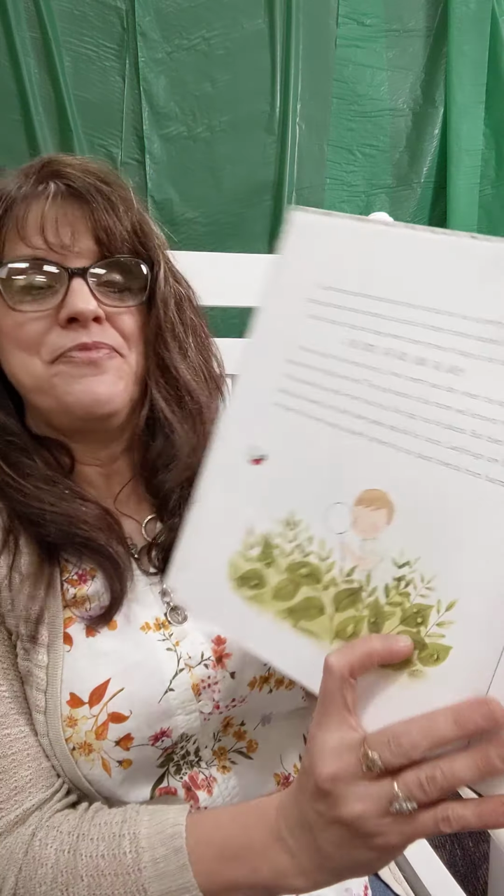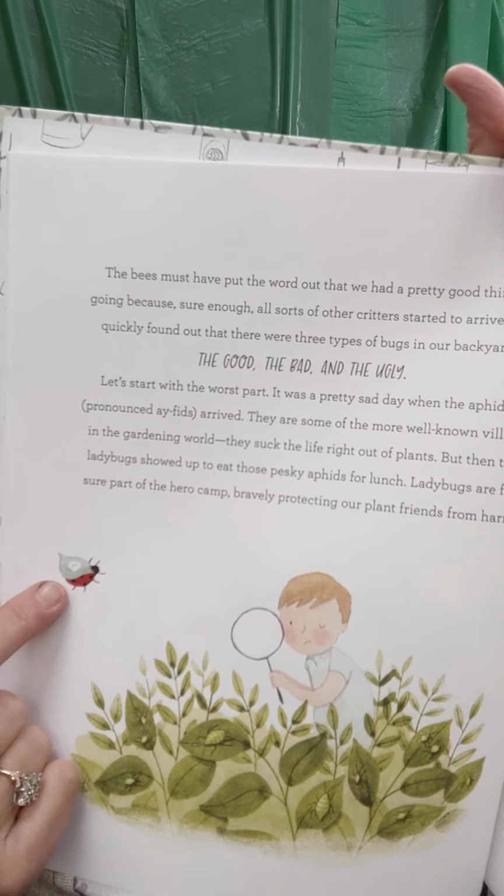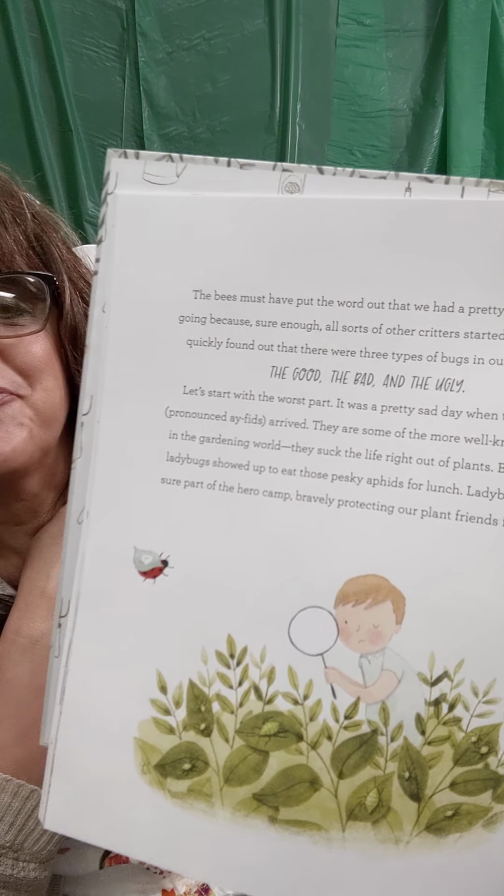It was a pretty sad day when the aphids arrived. They are some of the more well-known villains in the gardening world. They suck the life right out of plants. But then the ladybugs showed up to eat those pesky aphids for lunch. Ladybugs are sure part of the hero camp, bravely protecting our plant friends from harm. And there they are, checking out those aphids. And here comes dun, dun, dun, the ladybug.